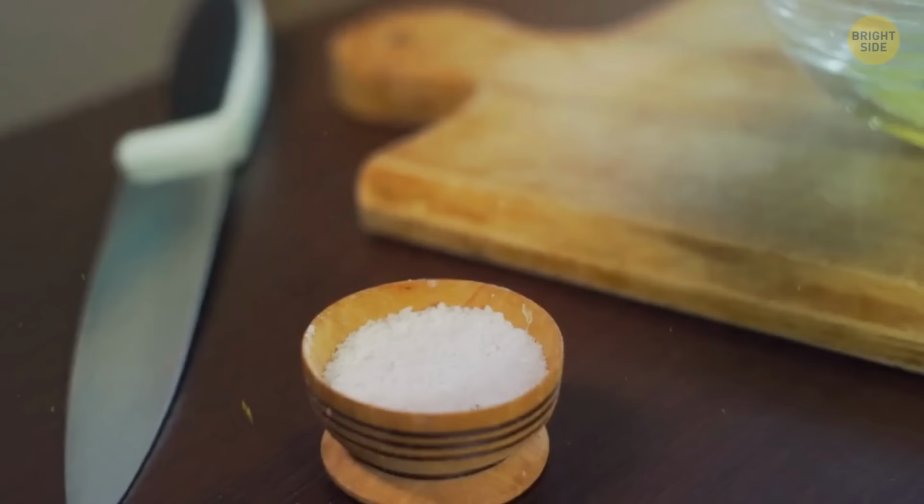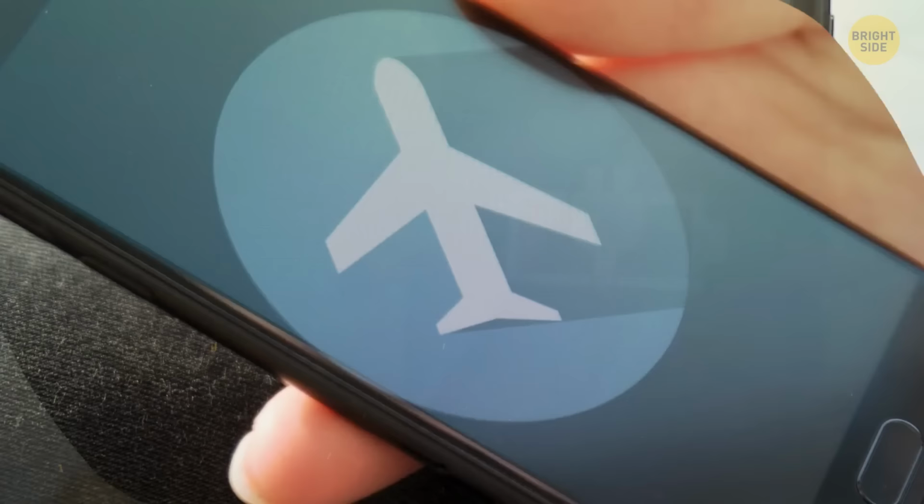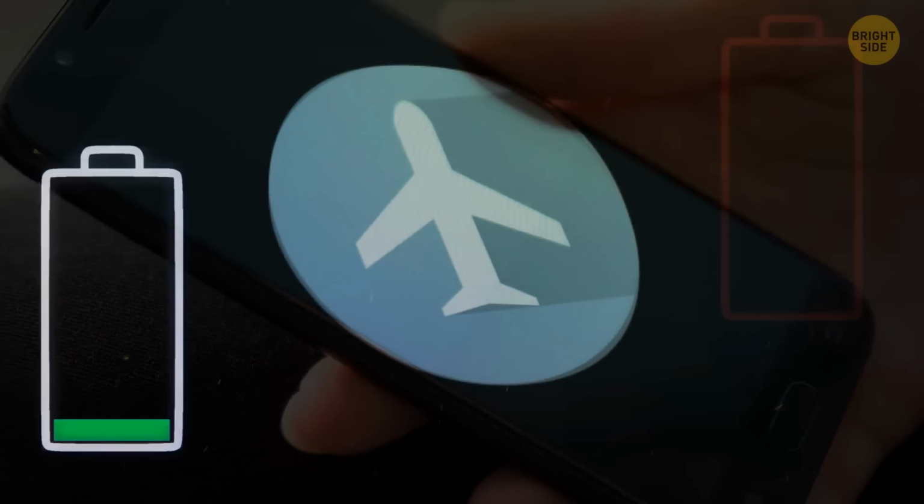Salt isn't just used for cooking. It can get rid of tough smells. Rubbing salt on your fingertips after chopping garlic should remove the smell. It also works on shoes. If you're in a hurry to get somewhere, but your phone is low on charge, switch it to airplane mode while it's plugged in. It'll charge much faster.